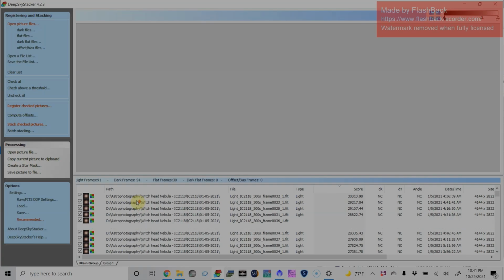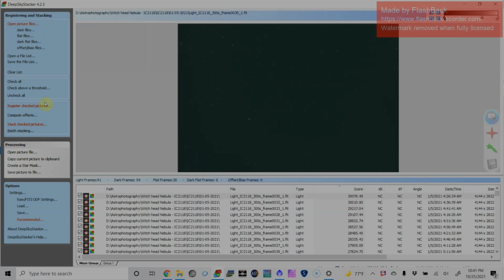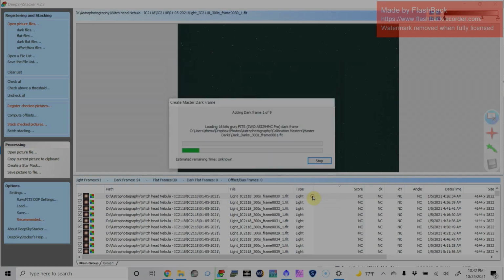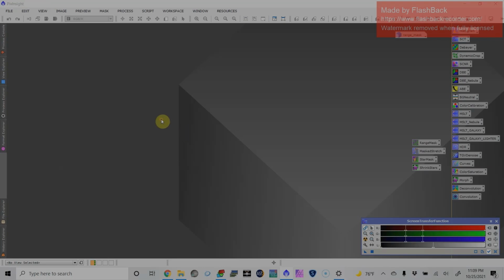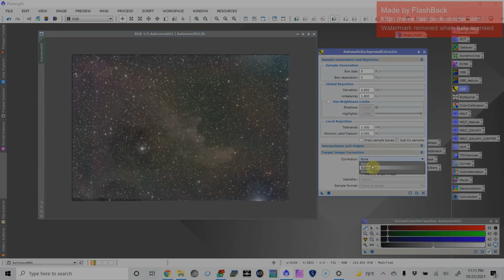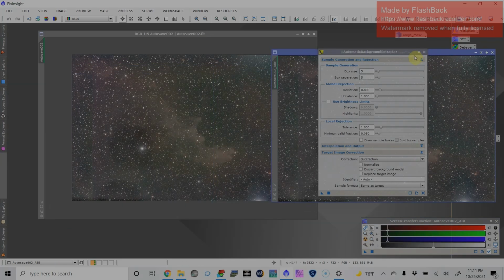Okay, so after throwing out a bunch of subs from the previous dataset in Nebraska and adding them to what I shot here in Dallas, we have a combined 6 hours and 11 minutes of total integration time. And so we'll stack all of this in Deep Sky Stacker and then bring them all into PixInsight for further processing. So we always start off with a good old-fashioned dynamic background extraction, automatic background extraction, and color calibration, and then denoising.